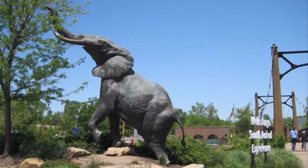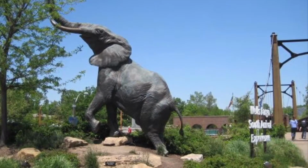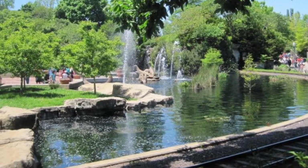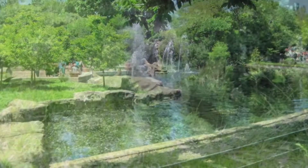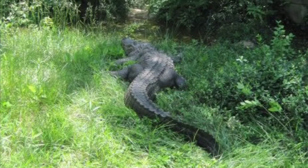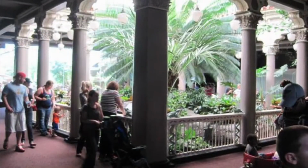The St. Louis Zoo is located within Forest Park, which is 1,371 acres and opened in 1876. Within the park are the St. Louis Art Museum, the St. Louis Science Center, the History Museum, the Muny Amphitheater, and the St. Louis Zoo.